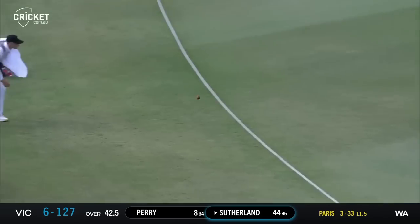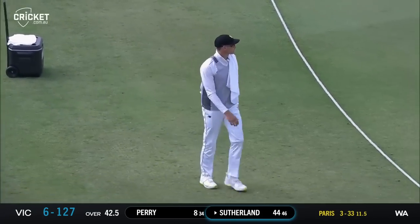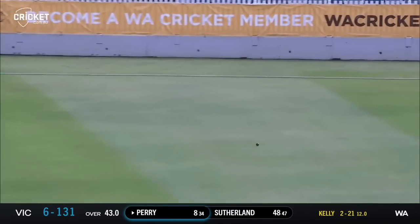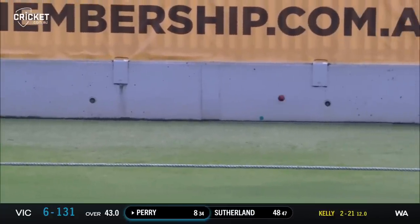That's a good shot. So this is good batting here from Will Sutherland. That's what I'm talking about. Just seems a bit easy. Edged away. More runs for Victoria. More runs. That's what they want.